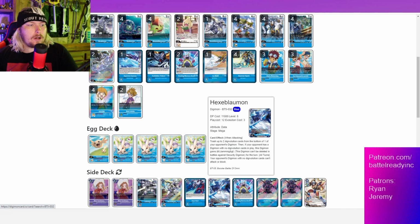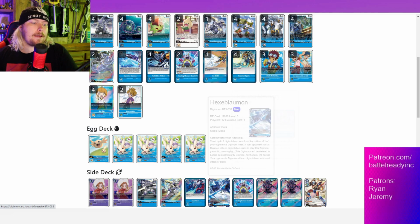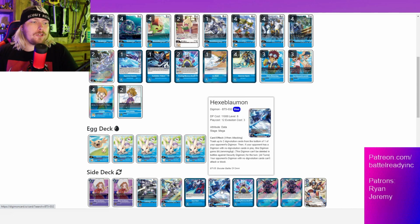The 1 Hexablaumon, just to drop your Azulongmon down. I don't really know when you would side this in. I've been thinking about it also, because if you're stunning those decks like blue, if you go against the blue one, right, you're going to stun those and they can't swing.